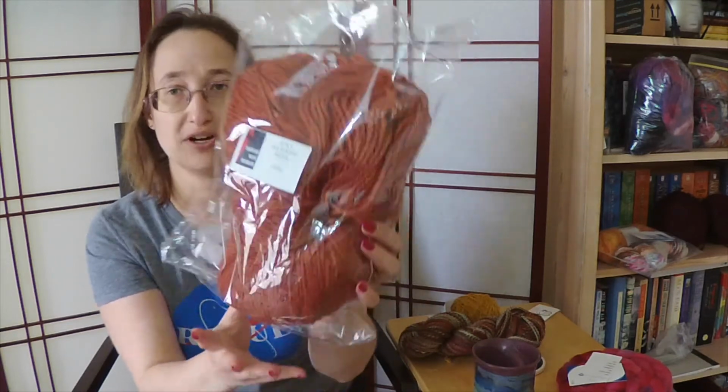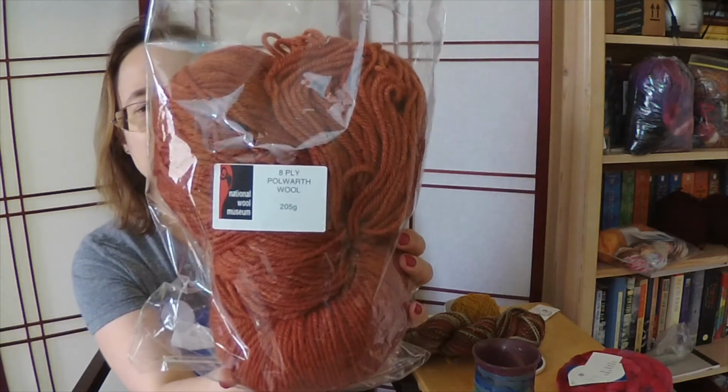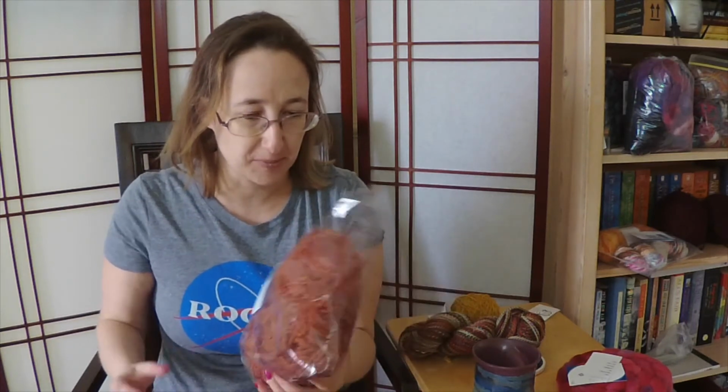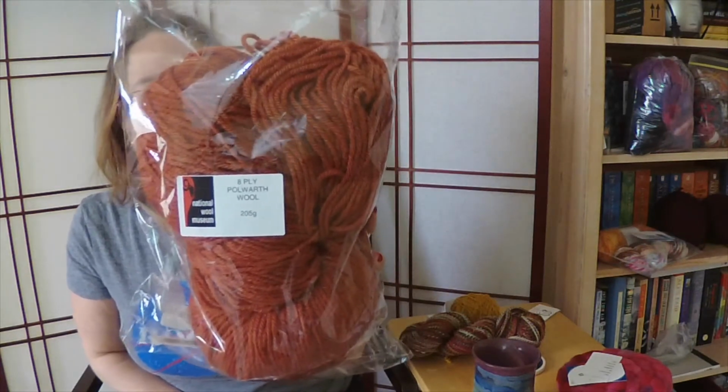I'm sorry for the crinkling. He brought me this 8-ply Polworth wool, 205 grams. 8-ply is generally a worsted weight, so my suspicion is that the skein is probably about 400 yards. There actually isn't a lot of information on it. I'll have to go and look at the website. It doesn't even have a color name, but it is this great kind of pinky orange. And I can't wait to do something with that.